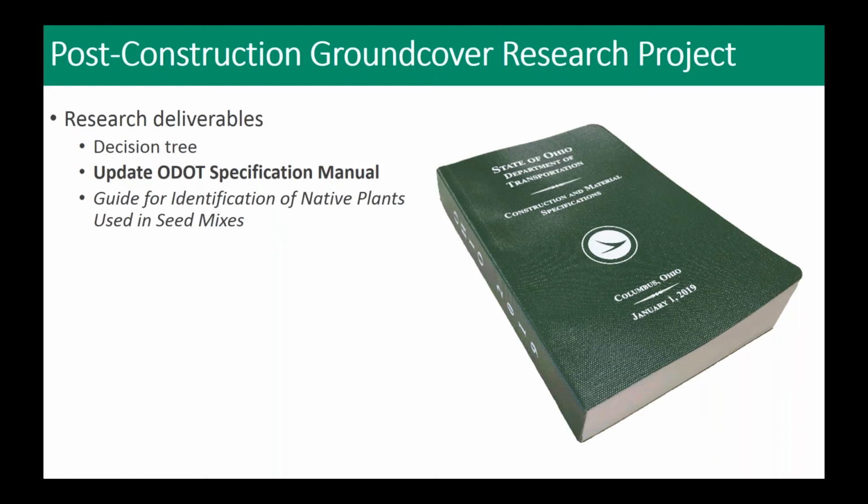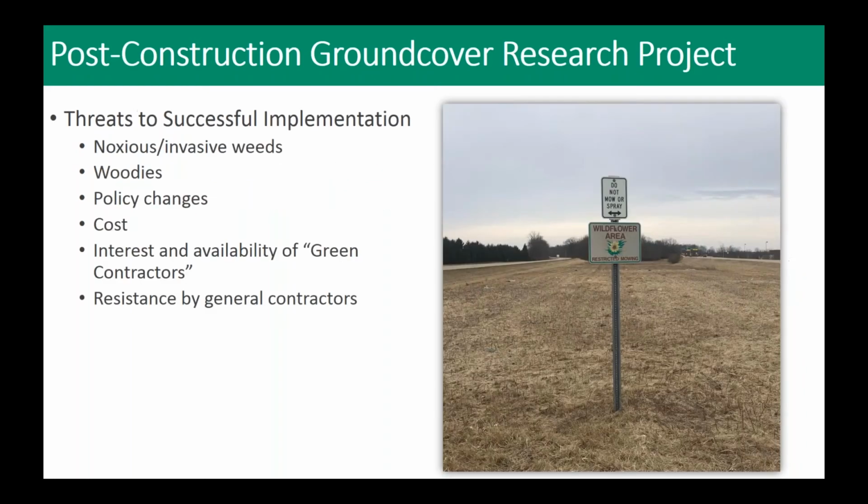So the end goal for ODOT with this project is to update our spec book to include new seed mixes that we know will meet the goals that I've talked about. We asked Davey to help us by providing a decision tree so our planners and engineers will know what seeds to use on what projects. And we've also asked for help with training specifically for our project inspectors so they can know the difference between beneficial vegetation and noxious and invasive weeds.